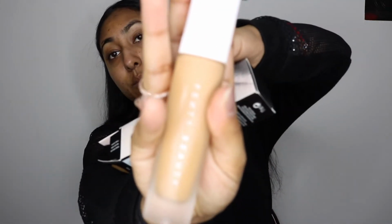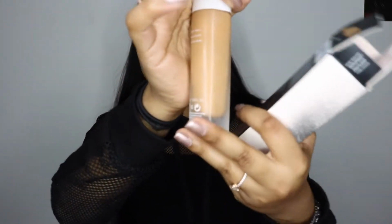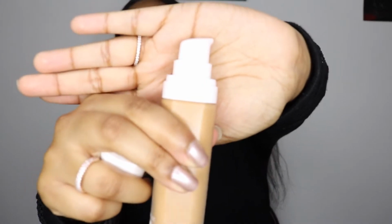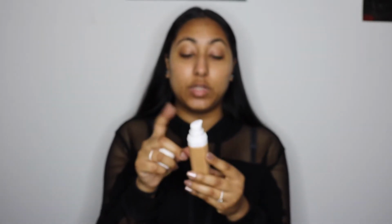So this is how it looks. It is a glass bottle, so don't drop it. It's a little glass bottle, and on the back it just says shake well. Pull the cap off like this, and it has a pump, which is really nice because I know a lot of makeup brands sell the pump separately, so I'm excited that she included the pump.